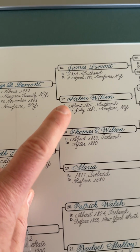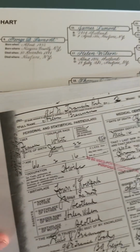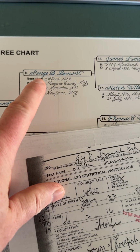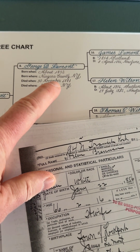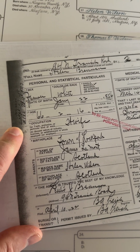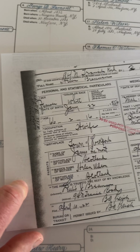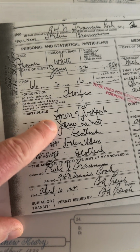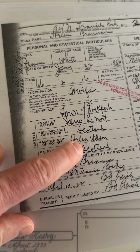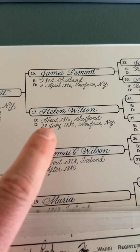In fact, the only way I was able to figure out more information about these two people was by finding the death certificate for his sister. So he died in 1881. His sister died in 1922, I believe. Basically that was the way I was able to do it. You can see the details about her death right up here. I was able to find out the names of the father and the mother and confirm that they were both born in Scotland.